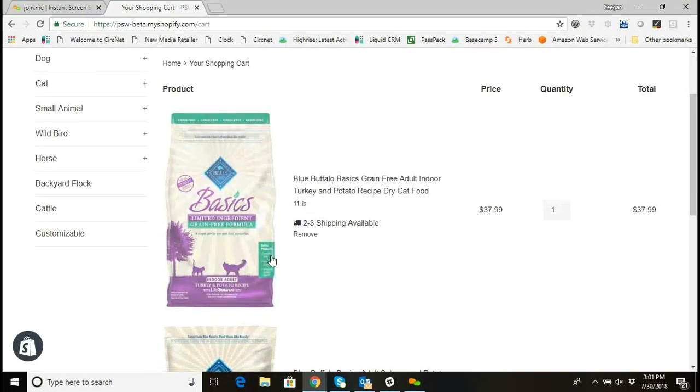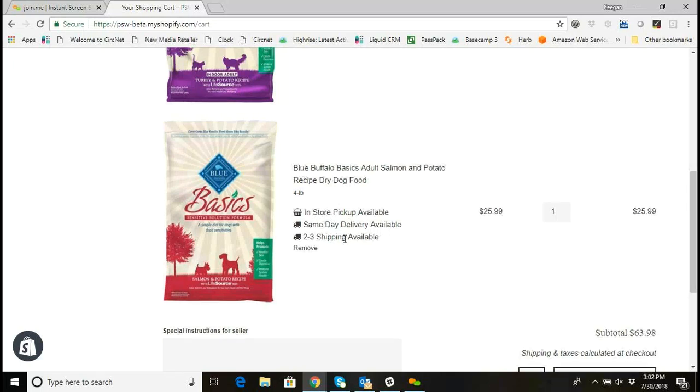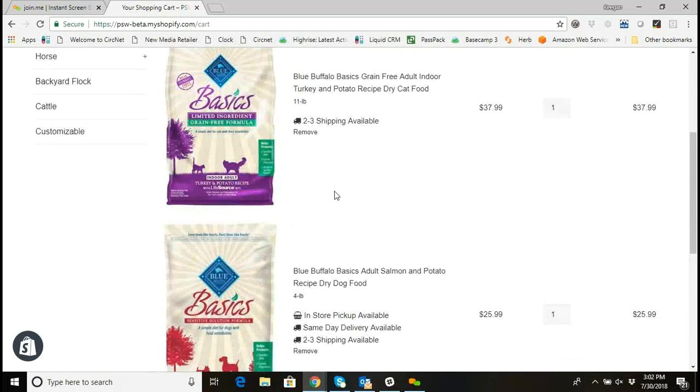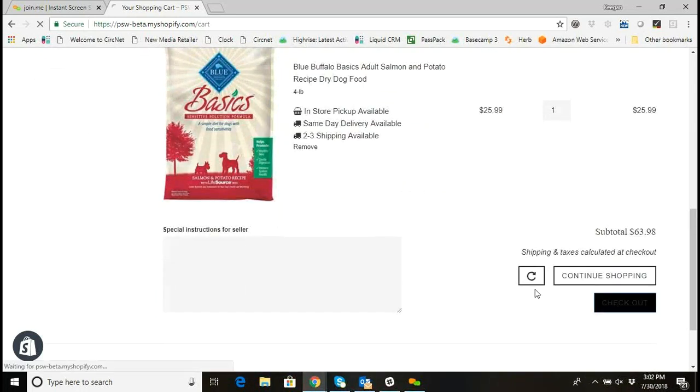And you'll see that on the product that's not carried in the store, there's 2 to 3 day shipping available. On the product that is available in the store, you'll see that in-store pickup is available, same-day delivery is available, and this product is actually offered through Endless Aisles as well. So as a customer, I could choose to have this shipped to my store. It's shipped to my house as well. So I can see the options that I have available for both products. So I'm going to continue and check out.